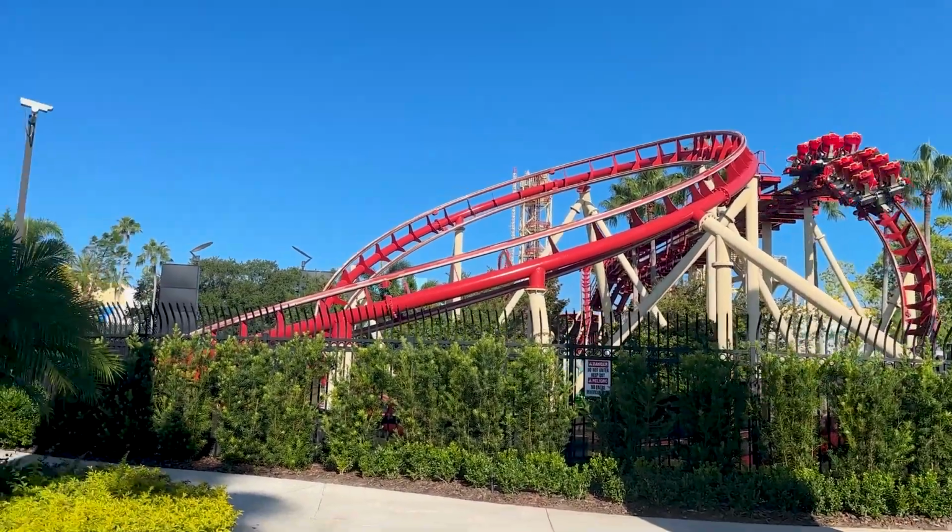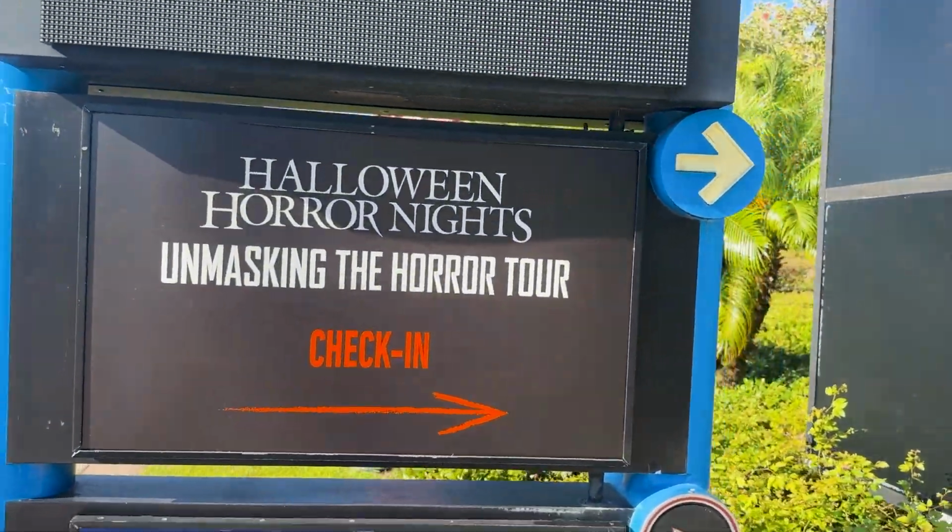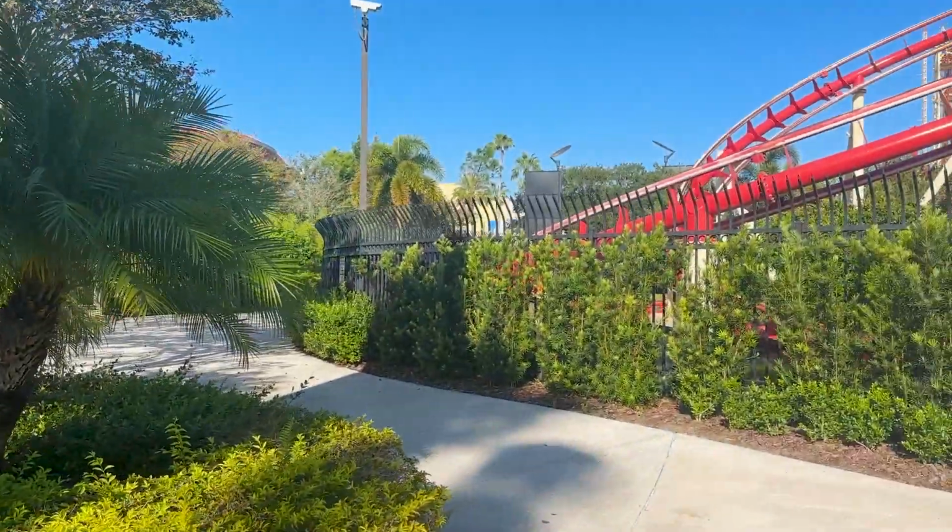Over here by Rip Ride Rockets where we're heading in though, because there's our sign, Halloween Horror Nights, Unmasking the Horror Tour, check-in. So let's head this way.